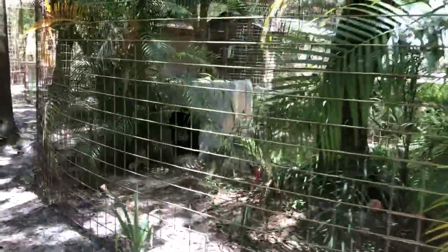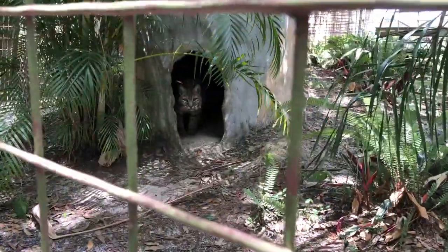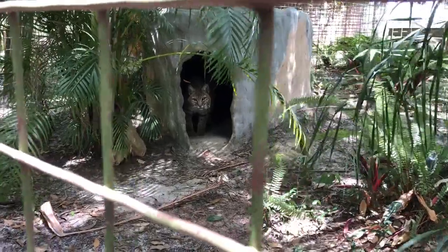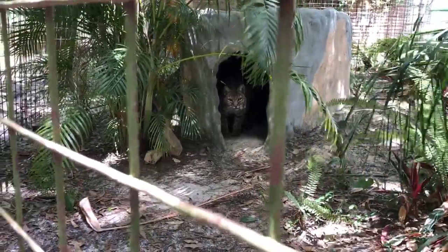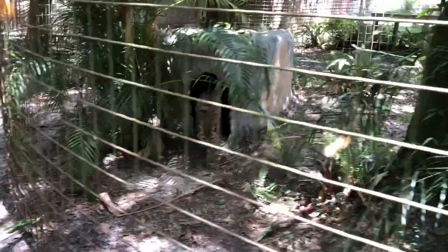And there's the Miss Breezy now. So she is in one of her concrete dens. Hi, lady. Did you get a spice bag? So she got some enrichment earlier. Was you playing? Yeah, it's a very hot day too, so she's in a nice cool den.